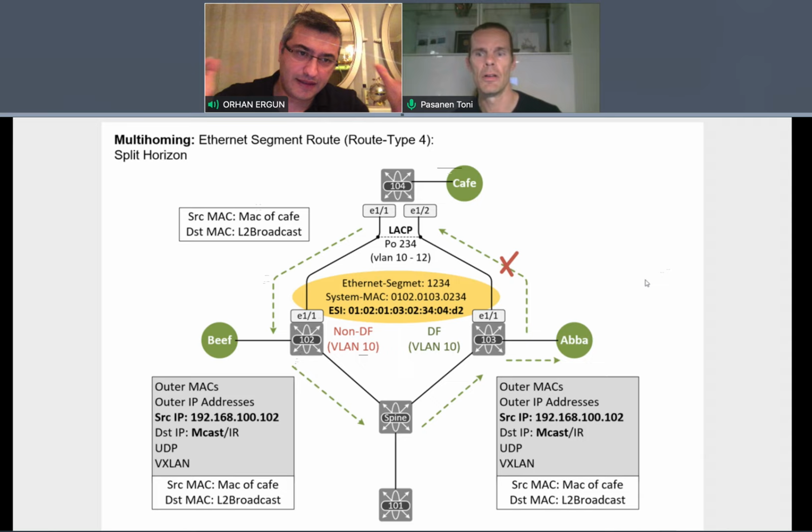I mean, the idea is obvious. I don't want to send bump traffic to the multi-access segment from two of those devices. It's extra resource consumption anyway. So one guy will be chosen as active, and another guy will be standby, non-DF. But you can have a look at that one later on.